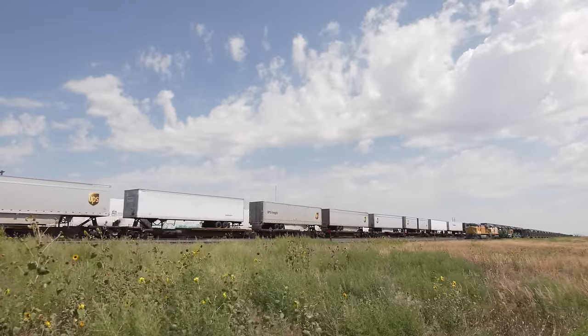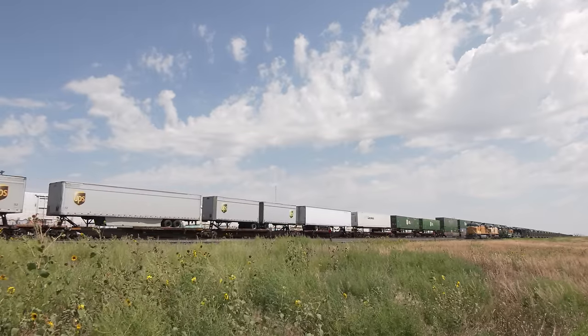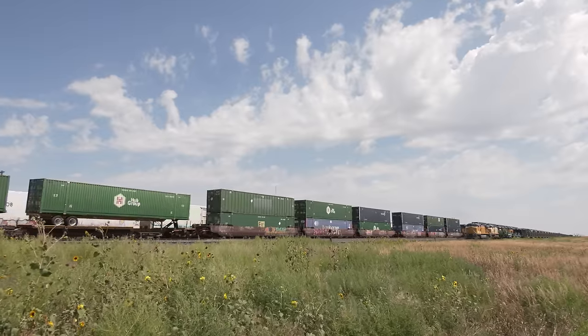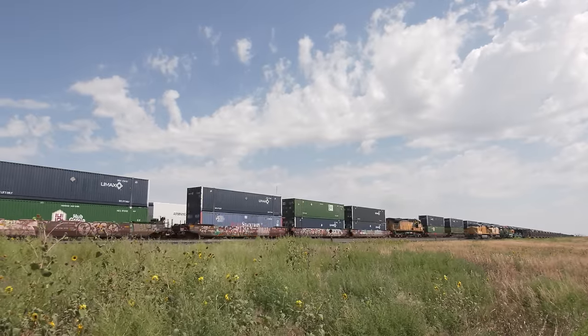A nice surprise is the mid-train remote, a former Chicago and Northwestern C-44-9AC, number 8804. This is the last remaining CNW unit in original paint that still turns a wheel for the UP.